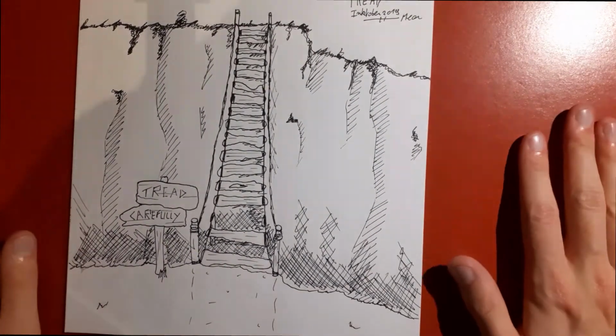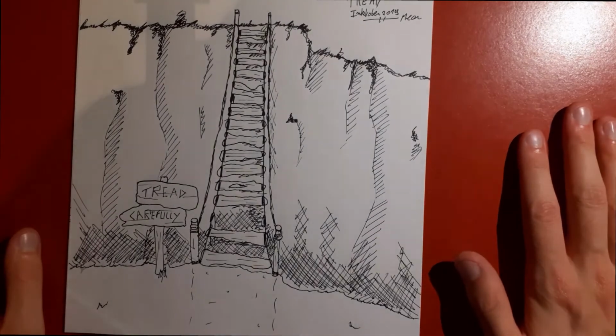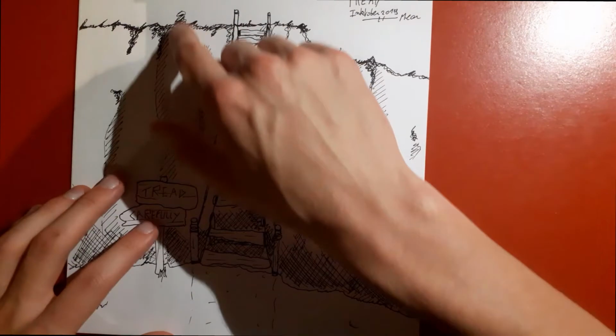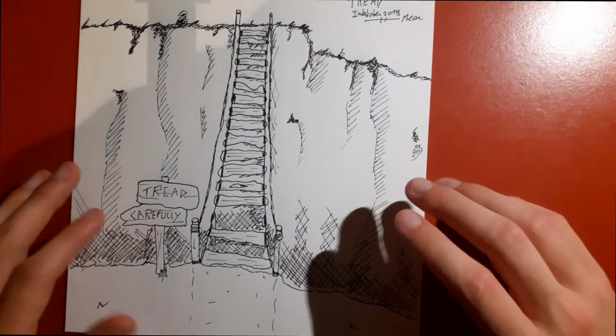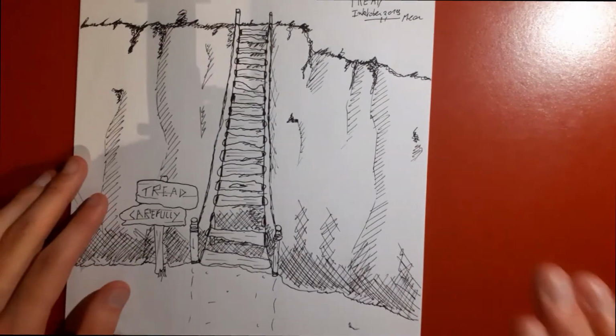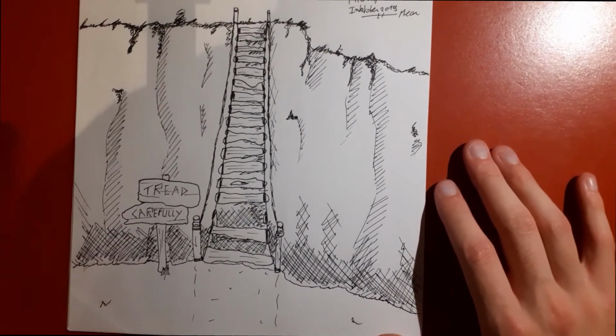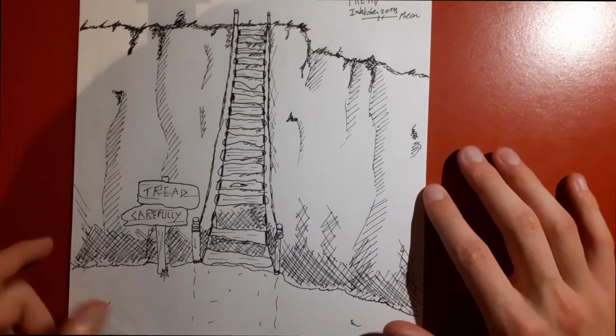It's just a little bridge over a ravine, and I don't really have too much to say about this. I should have probably lowered these mountains a little bit down to get more perspective, or this up, so the perspective would have been a little bit clearer, but it's on paper, so I can't change it now.